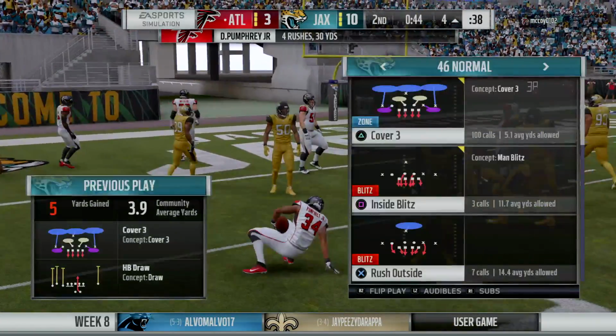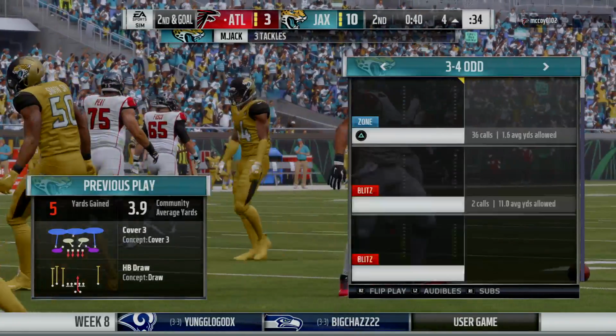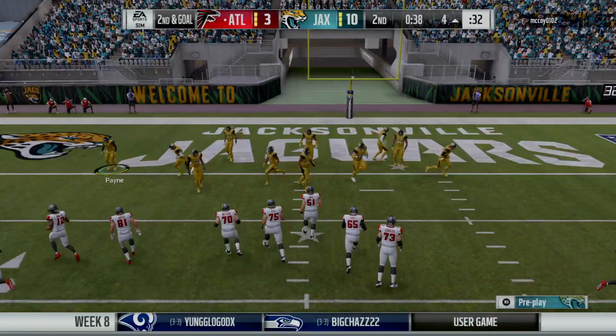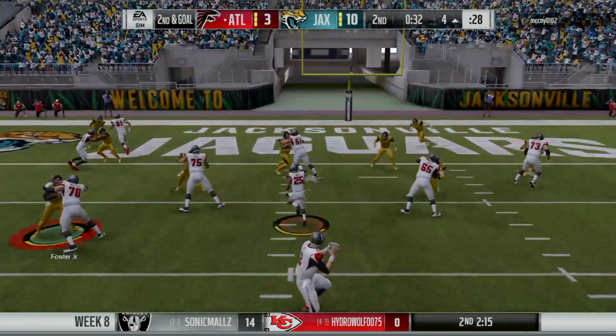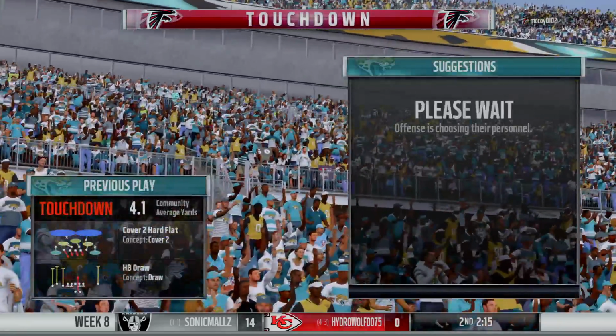They'll give it to him up the middle. And he's going to fight his way forward here for a modest gain. 5 yards, a good run there, and now 2nd and goal. 2nd and goal from inside the 5. He'll get it up the middle. And he gets in. Touchdown, Atlanta.